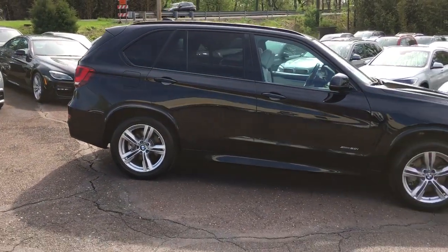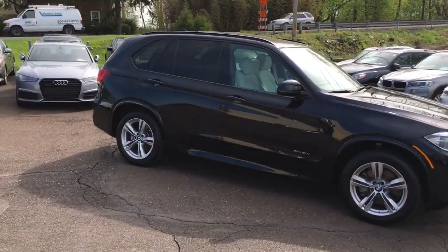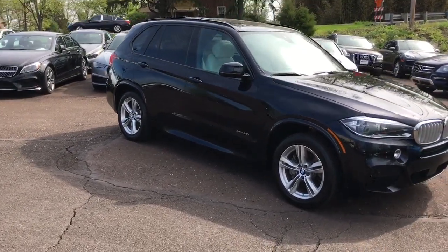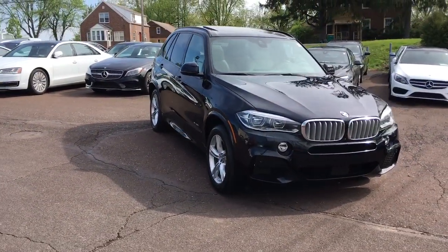It has the $5,000 Bang & Olufsen sound system, so that's a really unique one. Also has all of the assist features: lane keep, blind spot, collision warning, all of the assist features that you'd order in a modern car.